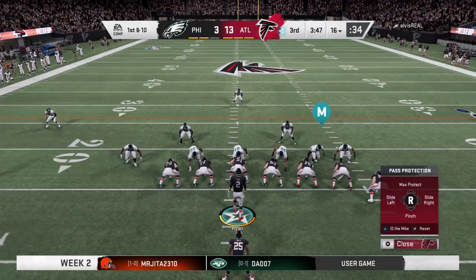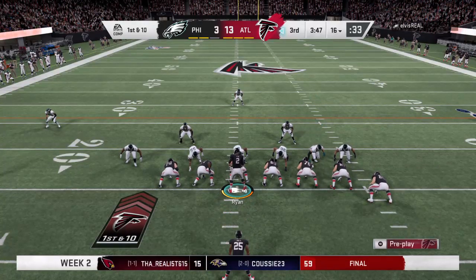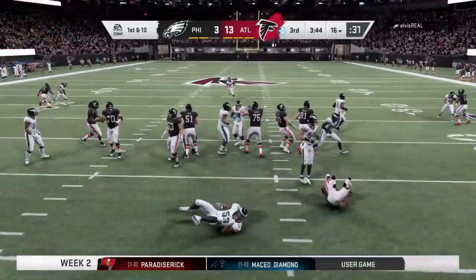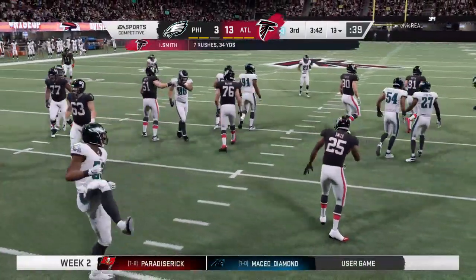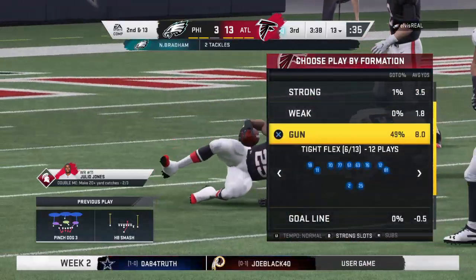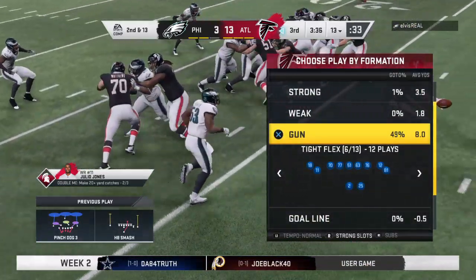Ryan and the Falcons now come up 1st and 10 at their own 16, trying to get the run game going. Here's Smith, and he is met quickly in the backfield. Down he goes, folded like a lawn chair. It's a tough one right there.